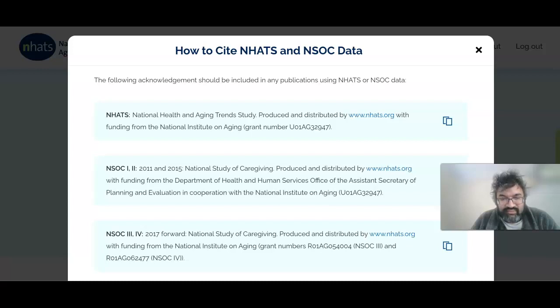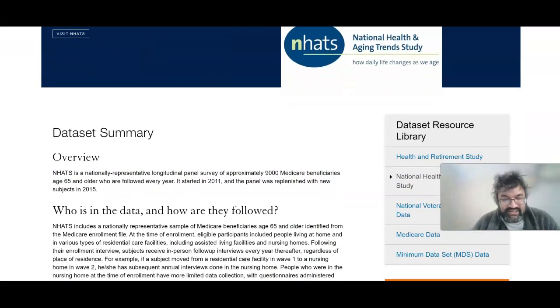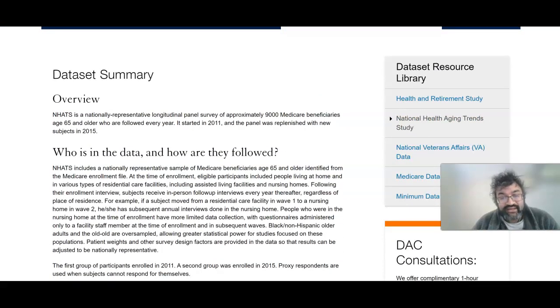These are both wonderful studies by the Department of Health and Human Services and multiple other agencies. What I like about NHATS is that it includes individuals over 65, and they have followed about 5,000 individuals, 5,000 Medicare beneficiaries. What is interesting is that it's actually 9,000 Medicare beneficiaries age 65 and older, and there's a complex samples survey design that is outlined, and you can use this in SPSS or SAS. Hopefully you have a license for SPSS, and SAS is free.